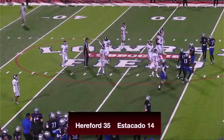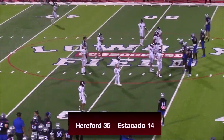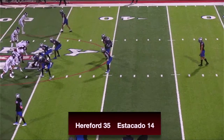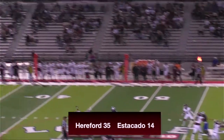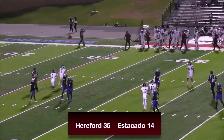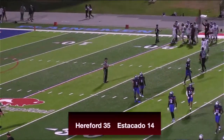And again, we've talked about this. Be alert. We're definitely in punt safe here, but I still don't feel real comfortable with it that way. Watch the fake. 4th down. Here's the snap. It is a punt, and it is going to be fair caught at the 24-yard line by Noah. Fair caught. And just like that, the Whitefaces take over with 5:07 left, 3rd period, up 21 points.